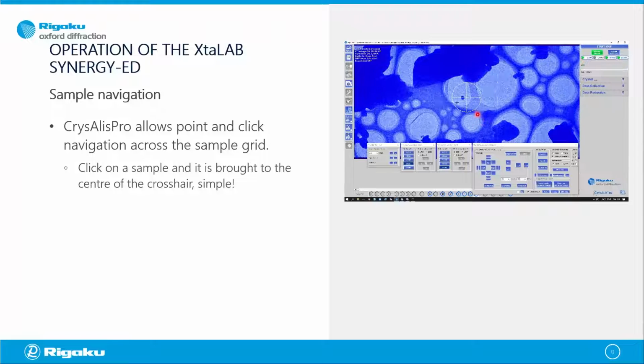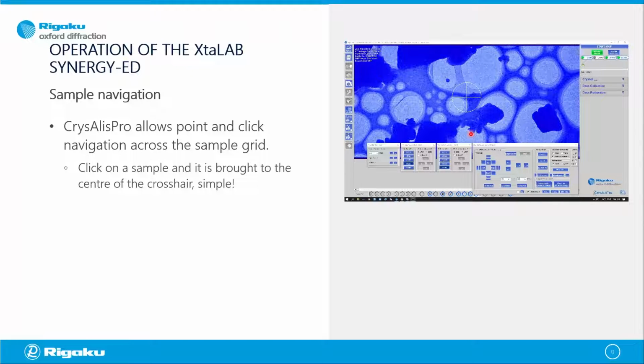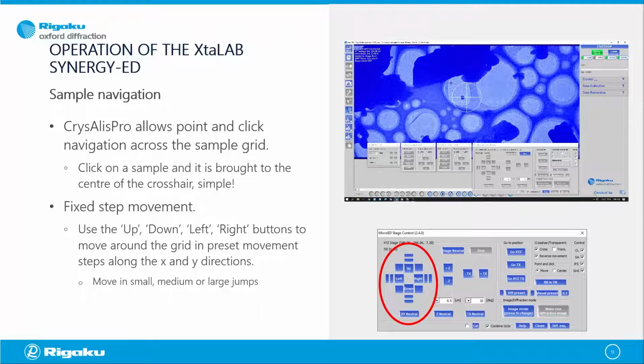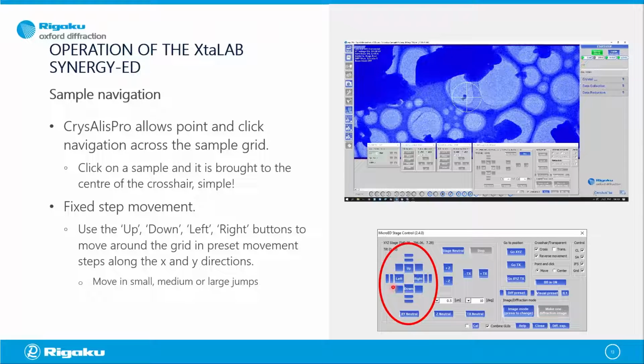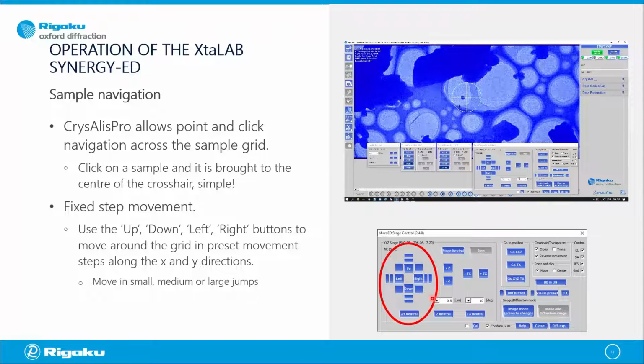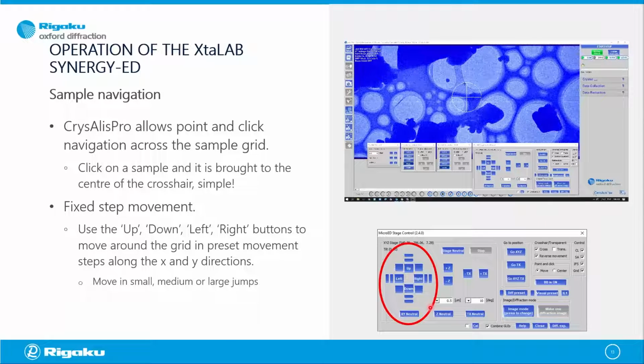So as you can see as the video loops, you just click on the sample that you want to get to the beam, and Chrysalis will bring it to the right position. If you prefer or you need to fine tune, then you also have step movement, so you can use the up, down, left, right buttons and these buttons on the outside to make small, medium or large jumps in each direction, and you can also go in diagonal directions as well. There is also an XY neutral button, which brings the sample stage back to the neutral position, which is kind of like the starting position or the home position if you prefer.